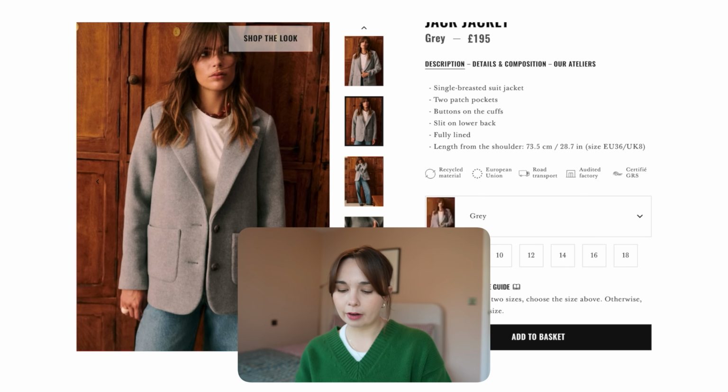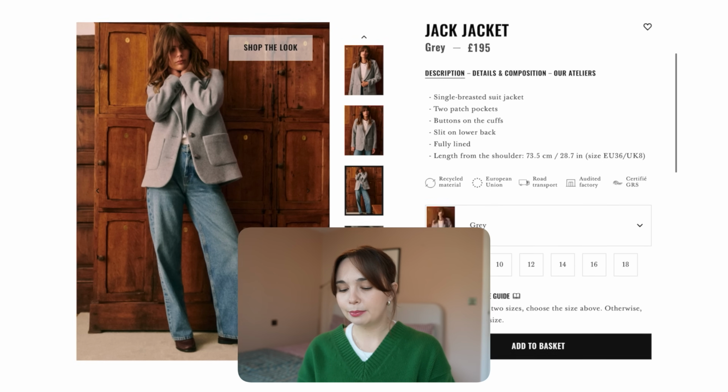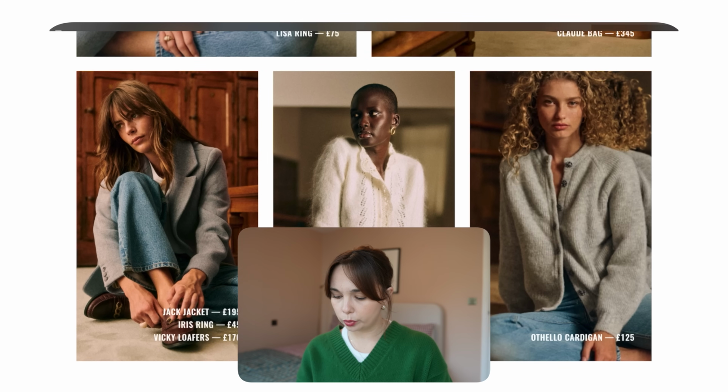I'm getting back into grey. I swore off grey for quite a while, but now I can see myself adding maybe a couple of bits of grey back into my wardrobe.